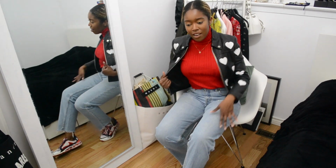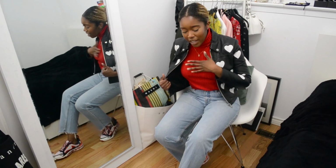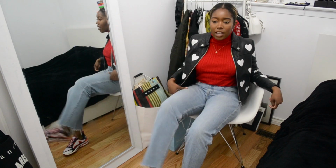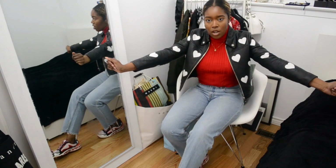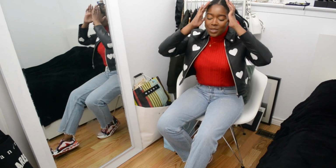Pretty much this entire outfit here is thrifted, the turtleneck and the jeans. Like I just said, my Sandro sneakers and my Maje leather jacket. On to the next one.